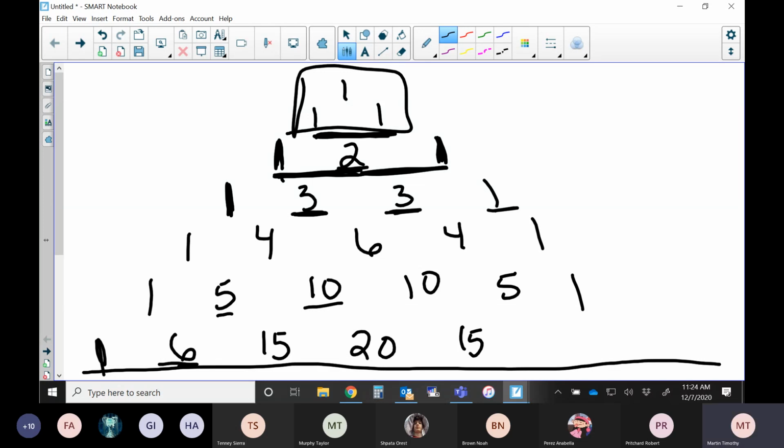Dominic, what would be the next number? 6. Very good. Daniel, what would be my last number? A 1. Does everybody understand how the triangle is made? Because you don't have to memorize it.